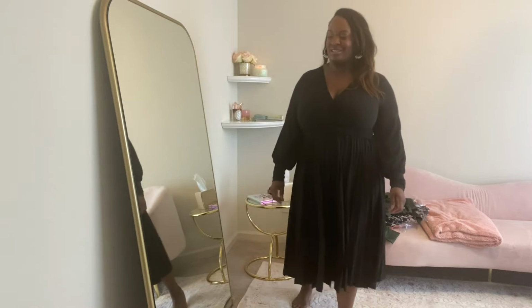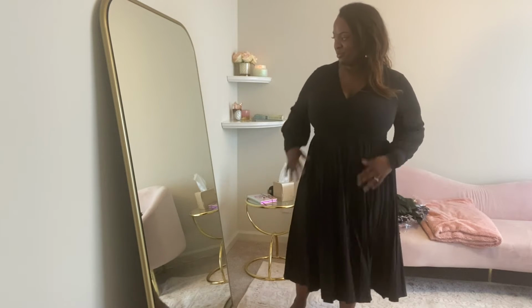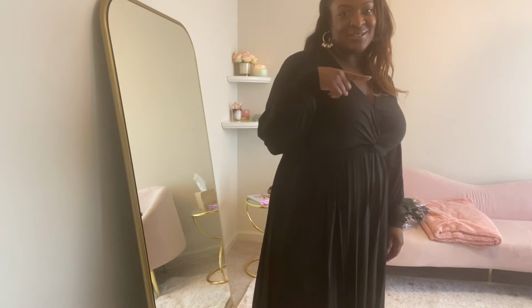Let me know what you guys think. But it is pretty, it's very, very flattering. It did come in different colors, but like I said, I just wanted the black. All right, we'll go to the next one.